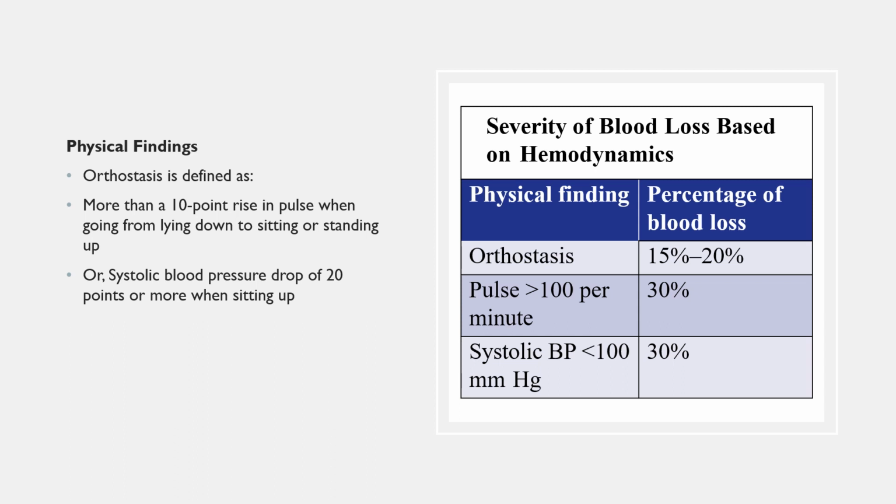If the pulse is over 100 per minute, there is 30% of the blood loss. And if the systolic blood pressure is less than 100, it's 30%. We need to remember a more than 10-point rise of the pulse happens when we have the patient move from lying down to a sitting or standing position. And also if the systolic blood pressure drops 20 points or more when the patient sits up.